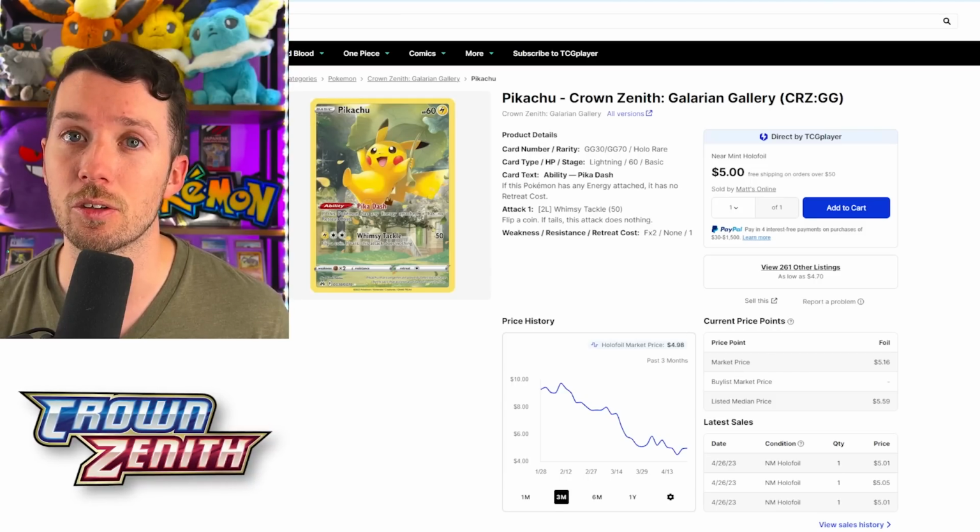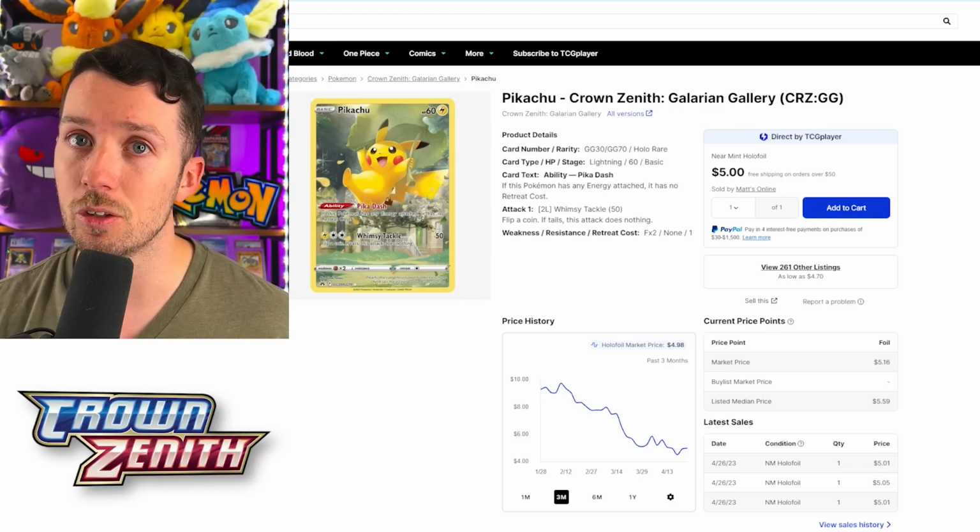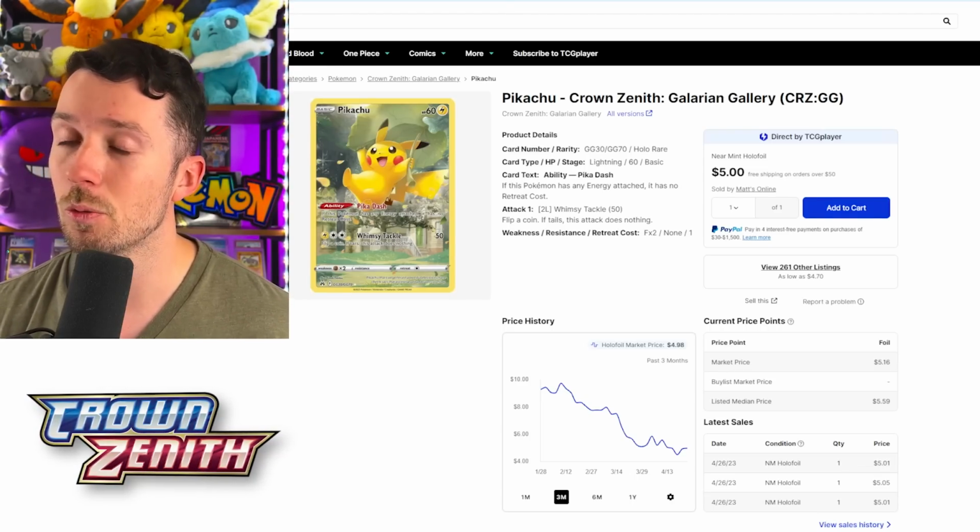It is a little bit tougher. There's a little bit less of these on the market because the art rares just are cut a little bit differently. But if you do luck up and get a PSA 10 on this one, I'm going to show you what this currently sells for.